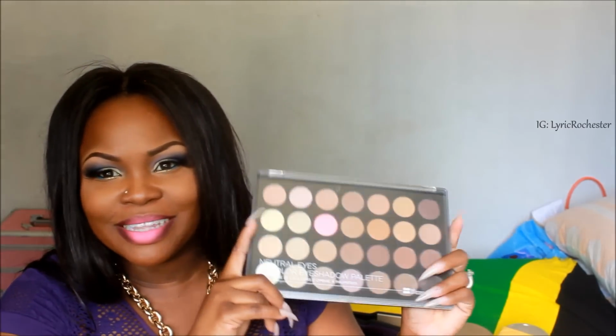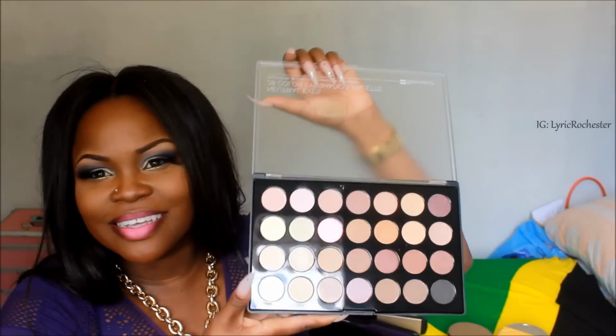And did I order 2? Neutral eyes 20. Oh, okay, no. This is a neutral eyes eyeshadow and blush. This is just the neutral eyes 28. Oh, okay. It's just cute. I had one of these and I gave it away. This is cute. Very nice.